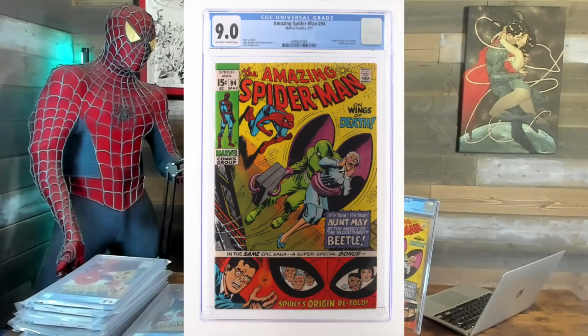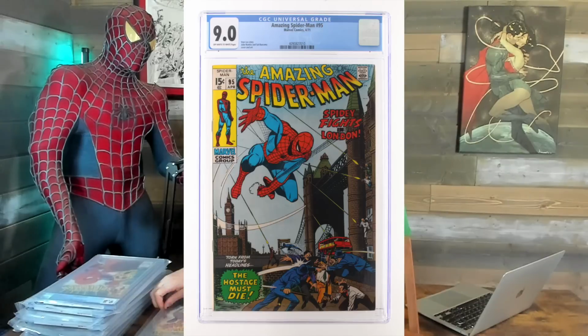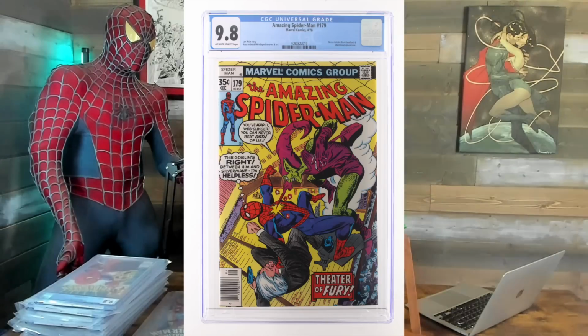Whatever book this is, number 94 in a 9.0, $2.19. Number 95, $1.99. $1.79 in a 9.8. $3.49. And then we got, what is this?